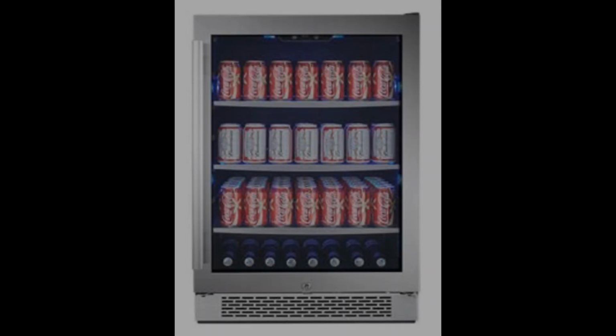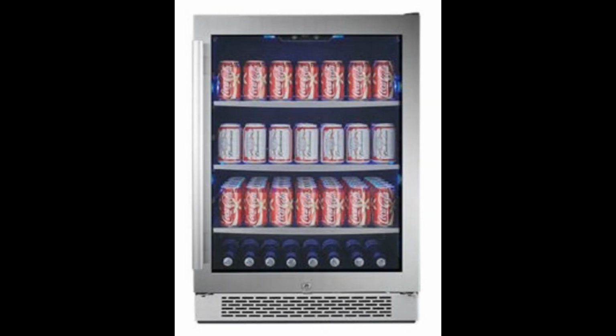Coming in at number 8, Avallon 152 can 24-inch built-in beverage cooler. Another great option for those who want a flexible option that can be built into a cabinet or used as a freestanding product is the Avallon 152 can 24-inch built-in beverage cooler. This is a right hinge refrigerator that's made from high quality materials. Both the door and handle attached to the door are both made from stainless steel. This means that the fridge will not start to rust quickly and the steel itself will continue to look great for an extended period of time.